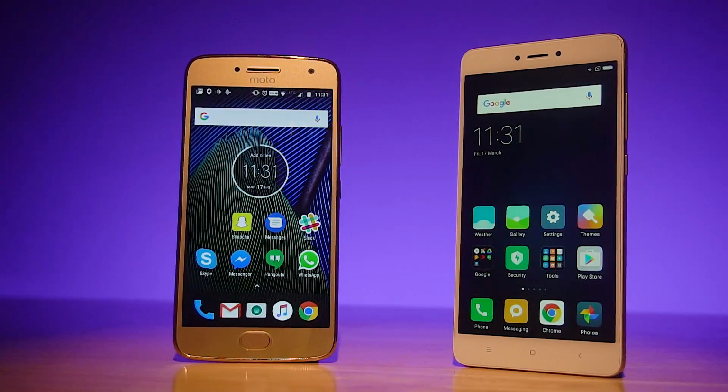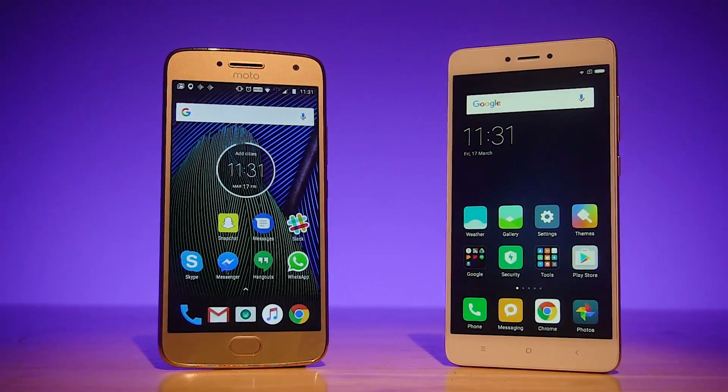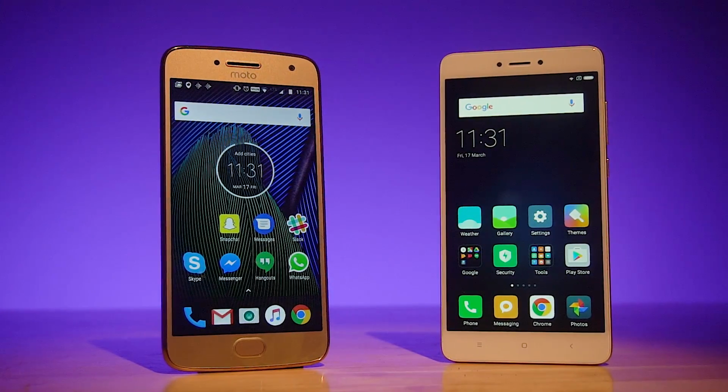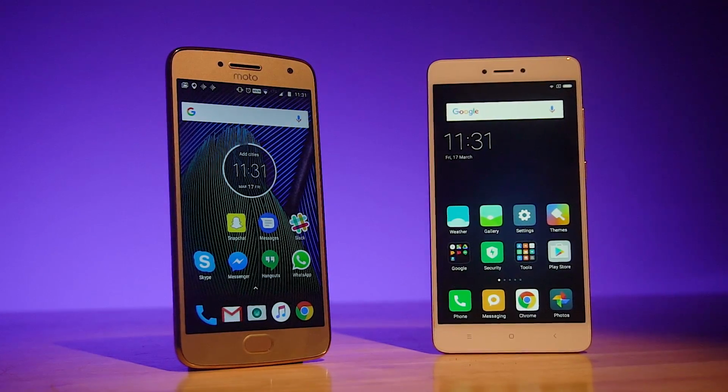Two phones from different brands at different price segments, but two phones with the same chip inside. So, is the G5 Plus just overpriced? Or is there more to this than the spec sheet shows? Well, let's find out in this video.